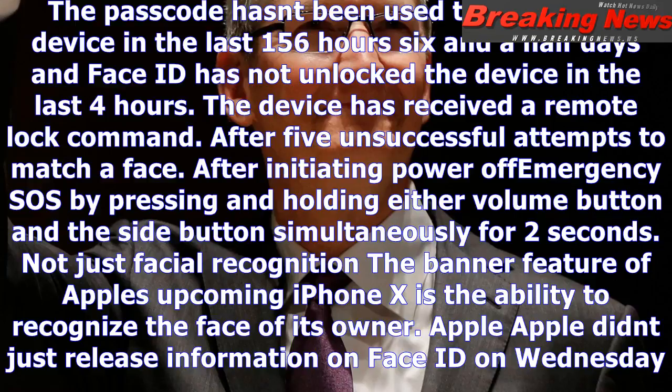Apple on Wednesday also detailed 6 scenarios in which Face ID would not unlock an iPhone and would instead ask for a passcode, as happened during Face ID's big reveal. The device has just been turned on or restarted. The device hasn't been unlocked for more than 48 hours. The passcode hasn't been used to unlock the device in the last 156 hours, 6.5 days, and Face ID has not unlocked the device in the last 4 hours. The device has received a remote lock command. After 5 unsuccessful attempts to match a face. After initiating power-off or emergency SOS by pressing and holding either volume button and the side button simultaneously for 2 seconds.